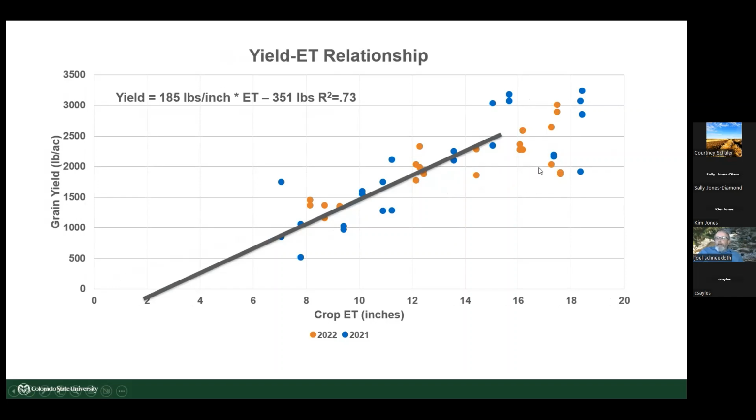We have higher yields and we have lower yields, but on average, we really don't increase much past that 2,500 pounds at Akron. So that's where we're looking at about 15 inches of ET on average is about what we want to see.